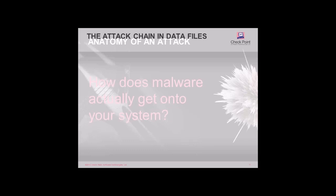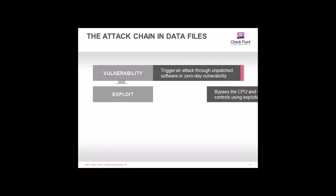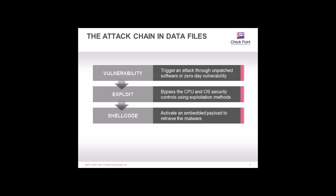So when looking at how this actually comes into your organization, I just want to give a quick glimpse on how this happens so you better understand how we're providing a solution for that. Obviously, hackers are looking for vulnerabilities somewhere within your network. Vulnerabilities obviously made famous by Microsoft's Patch Tuesday. It's pretty crazy to think that every week we have to patch vulnerabilities. There's that many out there.